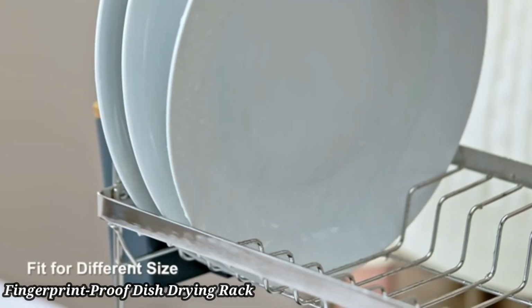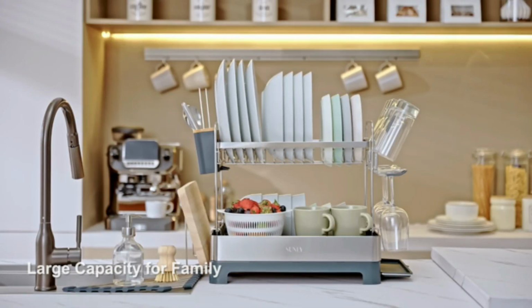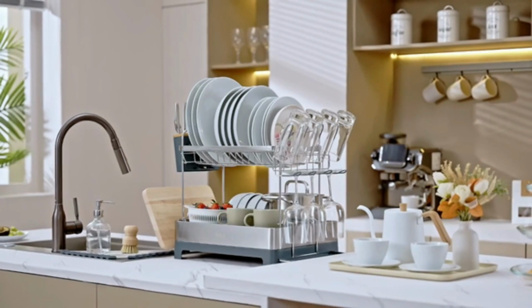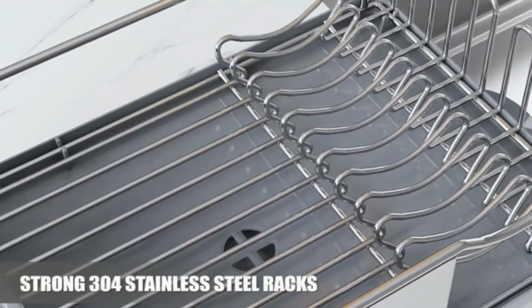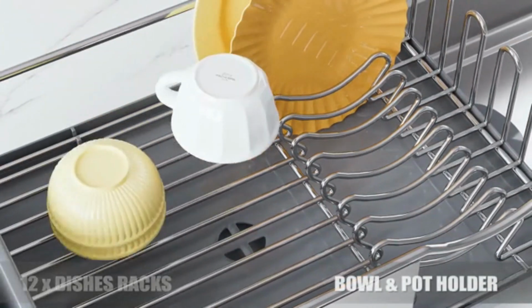Fingerprint-proof dish drying rack. The Happiness DSH103B Simple 20.5 fingerprint-proof stainless steel dish drying rack offers a sleek and durable solution for your kitchen. Made from fingerprint-proof stainless steel, it maintains a clean and polished look with minimal maintenance.